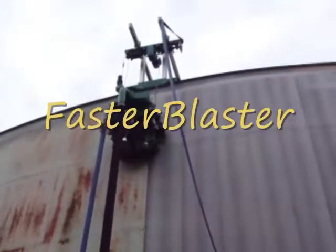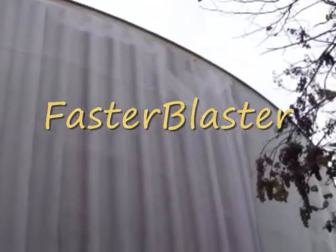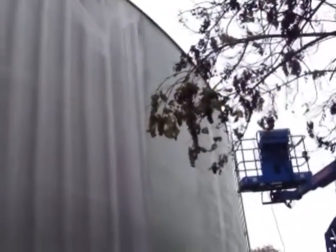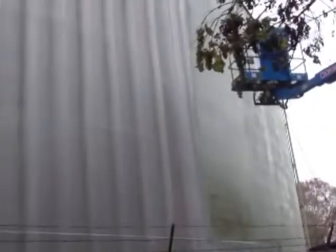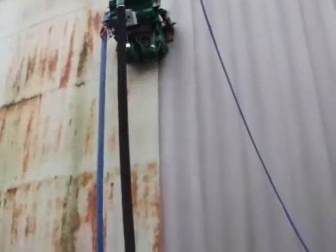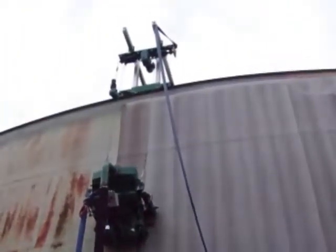Hi, I'm Bob Watkin. You're watching our FasterBlaster robotic blast cleaner provide a commercial finish on the first pass and a near white on the second. While you're watching the blasting and painting process, I want to tell you how to increase your overall production rates and how to lower your labor and material costs considerably.